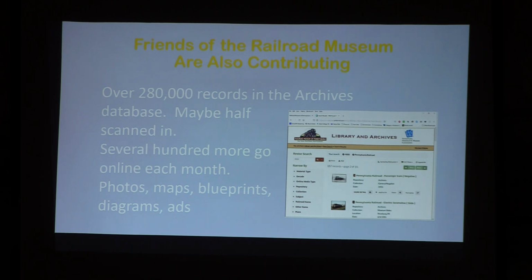Now, what's on there is not just photographs, not just pictures of engines and cars and stuff, but we have maps on there, there's blueprints, there's different kinds of diagrams, there's ads. Again, you can see a bunch of ads for Phoebe Snow and the Road of Anthracite. Phoebe, yeah. I don't know whether you people would be interested. I could create some kind of a show to explain how you can actually use this website, because it's not always obvious how to find stuff out.